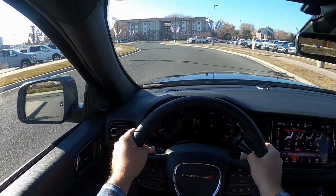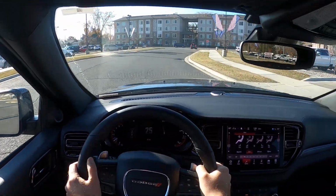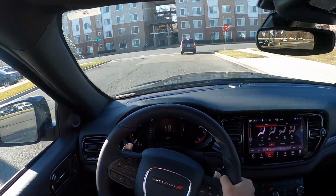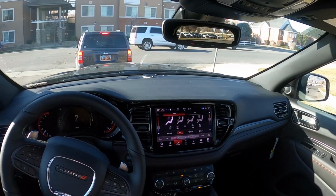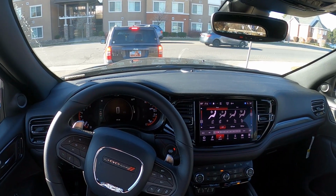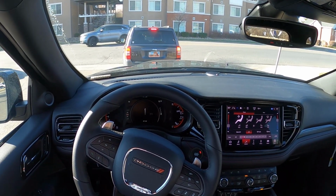Very comfortable, though. The Explorer feels like a sports car. This feels like a muscle car. They're both SUVs, but hopefully you guys get the comparison there. The seats in the Ford are a little bit softer, but these seats are comfortable enough. Not too shabby at all.